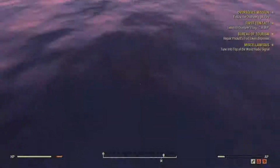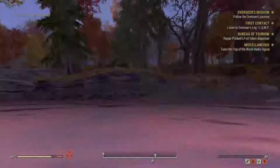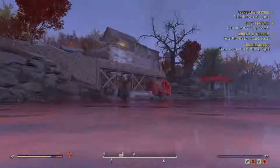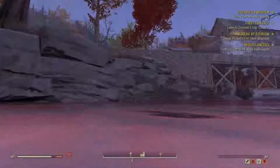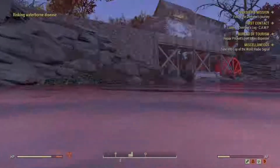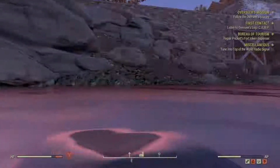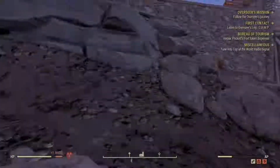Can I get in this water? I can. I cannot go that way. Really? Okay, I was going to say, because I kind of... Okay, so the water is the barrier. Take a little bit of rounds here. So I'm going to get out of the water over here. Risking what... Okay, I'm trying to get out. But I'm overburdened right now, so it's hard for me... There we go. Get out, get out. There we go. I'm out.